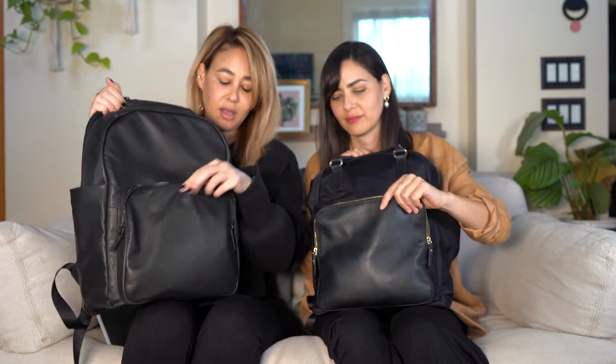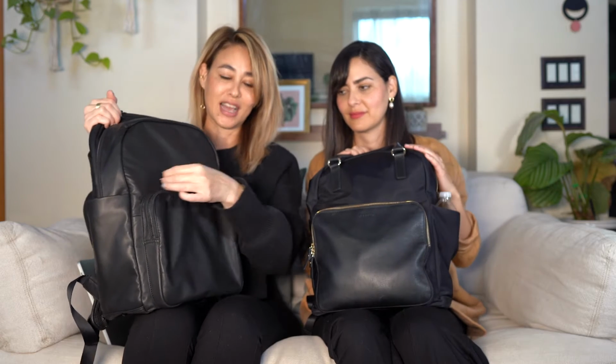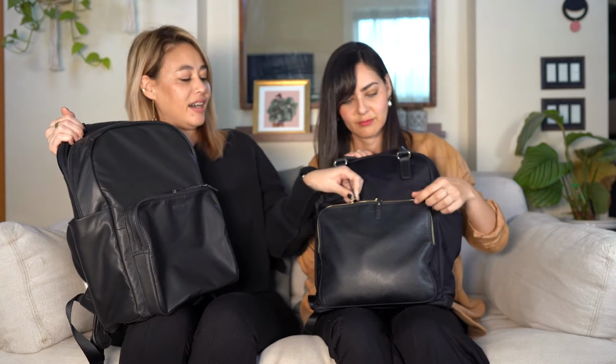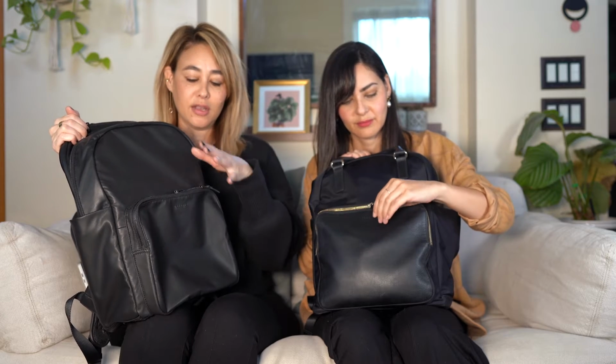So she's able to see things a little bit easier in this one. What we just discussed is that as I was zipping this up, I had trouble zipping and unzipping it for whatever reason. It's probably because the material is softer, so it's a little bit harder to zip. Whereas mine, I don't have that much of a problem. It's really not a big deal, but it's just easier with this material to zip and unzip versus this one.